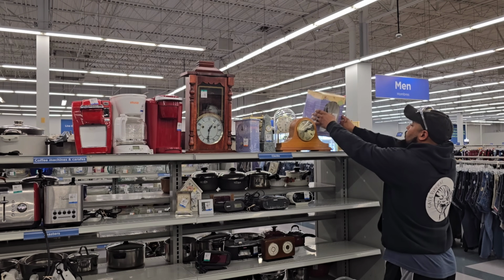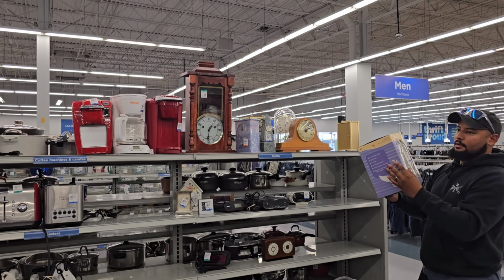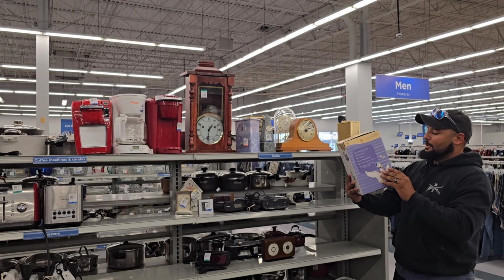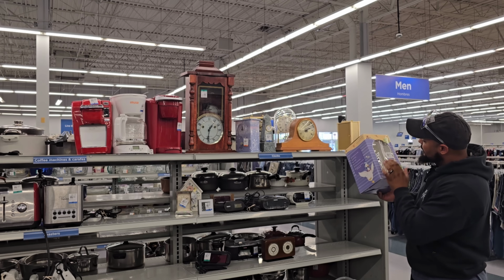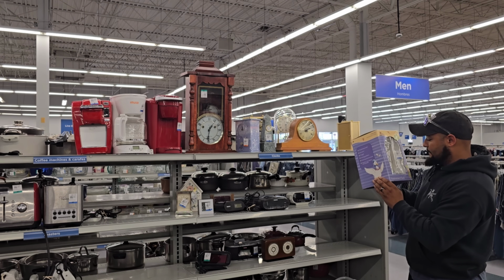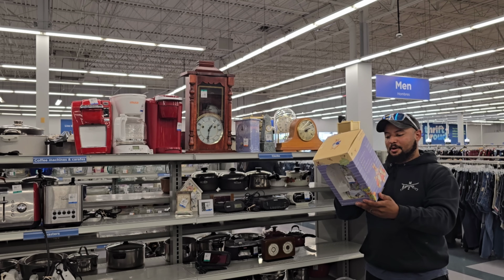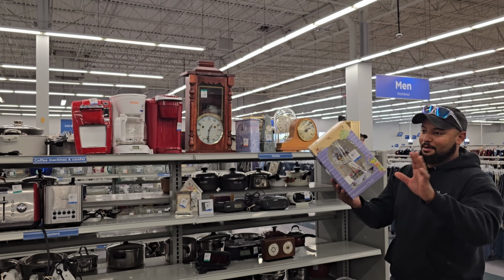Oh, look what I just found. We got a Peter Rabbit dome clock right here. They're asking 10 bucks for it. That's actually a pretty good deal. That's a really good deal. So here's the thing about this. I already looked this up, by the way.